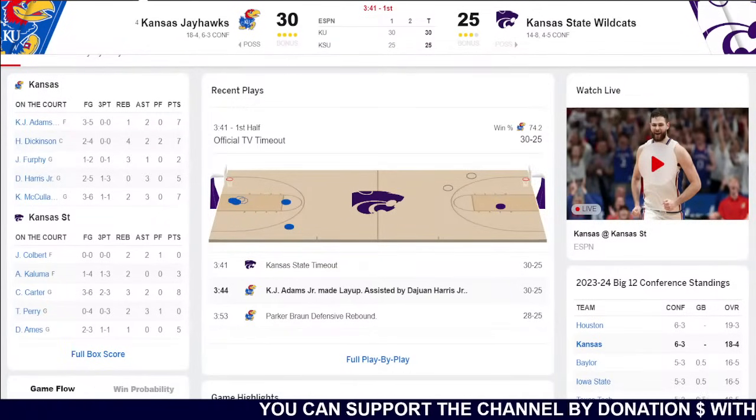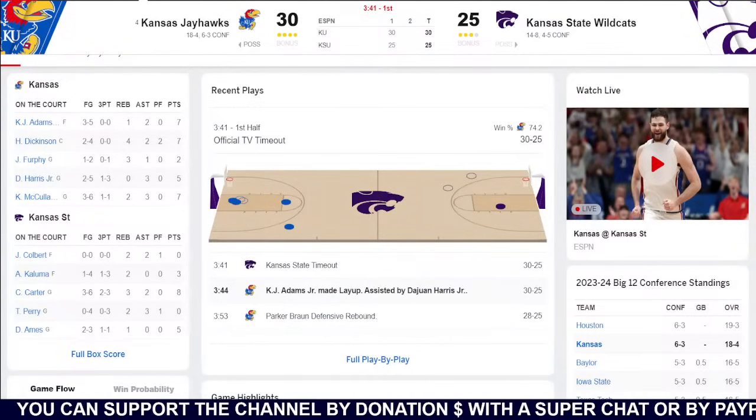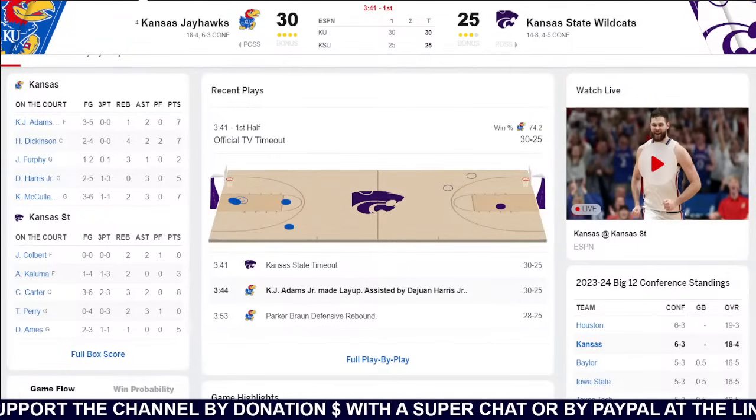Kansas leading 30-25 with 3:41 to go in the half.